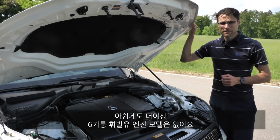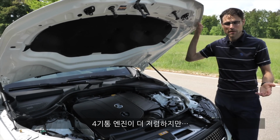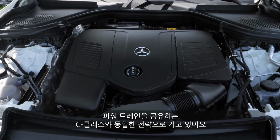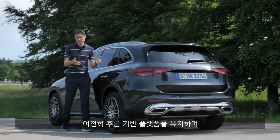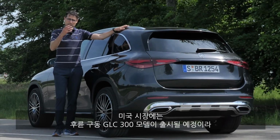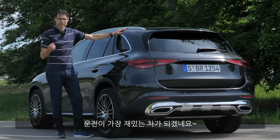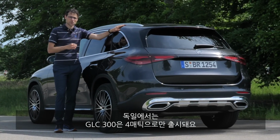Sadly no 6-cylinder petrol anymore. But I mean, these 4-cylinders are a little bit cheaper, but it's the same scheme that we see with the C-Class, for example. Of course, they share the powertrains. At least it still remains this rear-wheel driven or rear-wheel biased platform, because most will come with all-wheel drive, the 4MATIC, but the US market, for example, will still get the GLC 300 as rear-wheel drive only. This one will be the most fun version actually, and in Germany the GLC 300 only as 4MATIC.